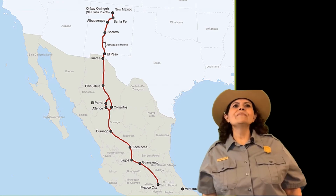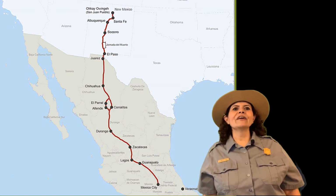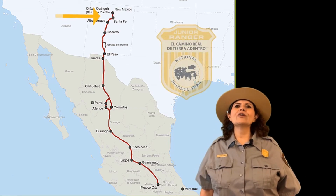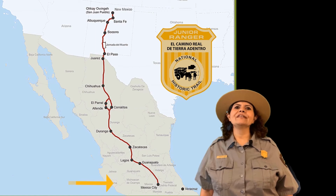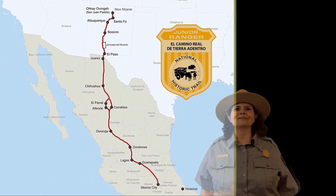Have you ever been to Mexico or gone on a trip far away from where you live? Did it take a long time to get there? This map shows you how the trail went from northern New Mexico, across New Mexico and Texas, all the way to Mexico City. Did you know that Mexico City is the capital of Mexico?